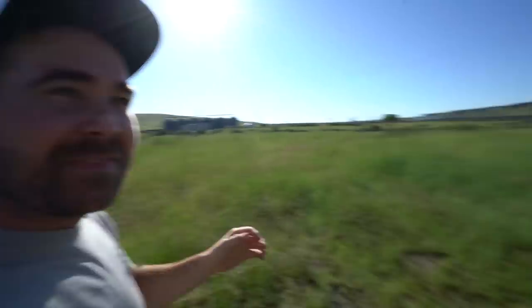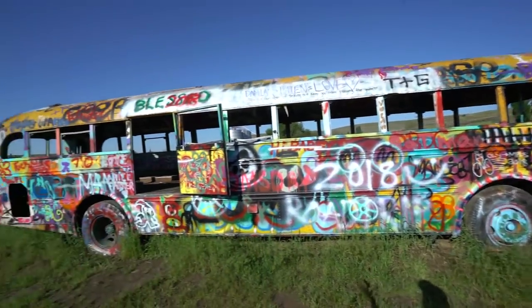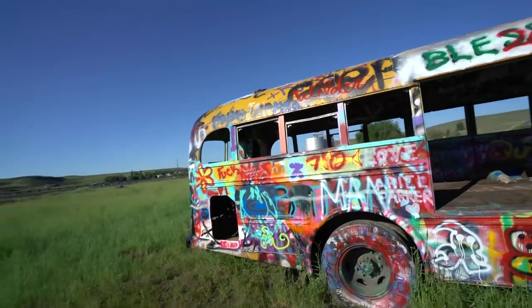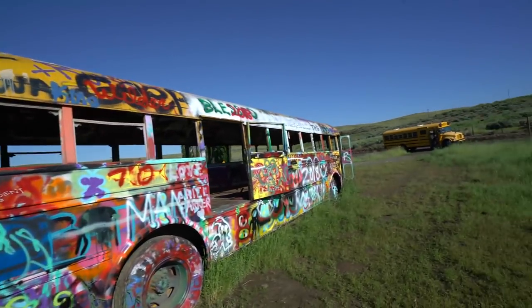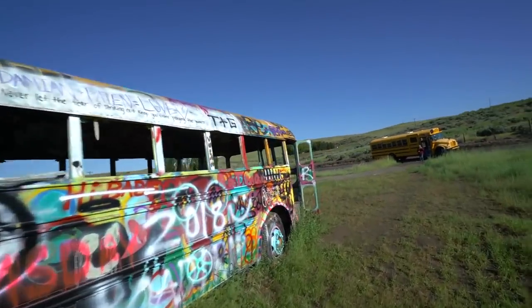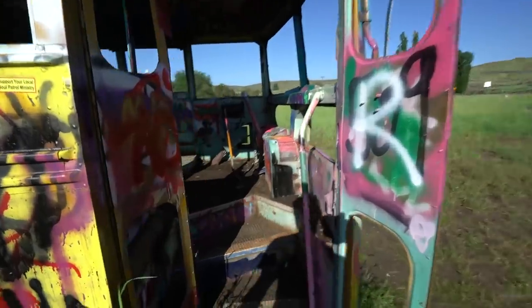So this is just one of those things that for some reason is a place that people visit because of the internet. It's just a school bus. That's it. I don't know why it is such a thing, but if you look up that hashtag, or Google it, you will see this bus. There's really nothing special about it. It's just stripped out. But you'll see this bus all over the place. So let's go do a little bus tour.